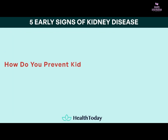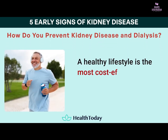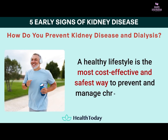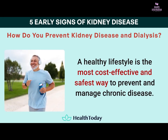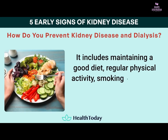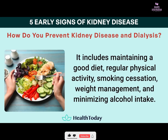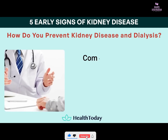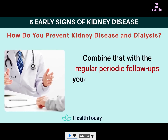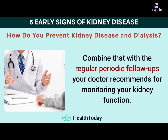How do you prevent kidney disease and dialysis? A healthy lifestyle is the most cost-effective and safest way to prevent and manage chronic disease. It includes maintaining a good diet, regular physical activity, smoking cessation, weight management, and minimizing alcohol intake. Combine that with the regular periodic follow-ups your doctor recommends for monitoring your kidney function.